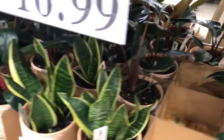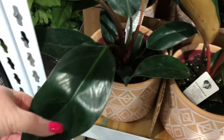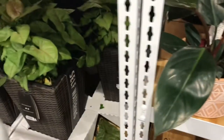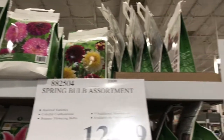Excuse my shirt, we are at Costco today and I wanted to show you the house plants. This one here is really pretty. It looks like it has wax on it, but it's real. It comes with a really nice pot. And they have a lot of bulbs. Oh, they're just pretty.